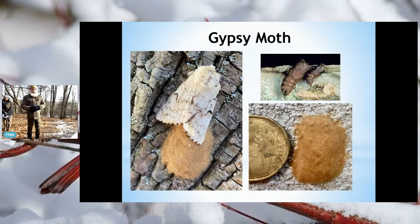So if we have 4 or 5 days below -30, then the eggs don't survive well. And what's happening with climate change is things like the Gypsy Moth here and out west, the mountain pine beetle, it's no longer cold enough to kill off the eggs. And so their populations are exploding, and they're causing a lot of damage to forests. So that's how climate change and biodiversity, they all interact.